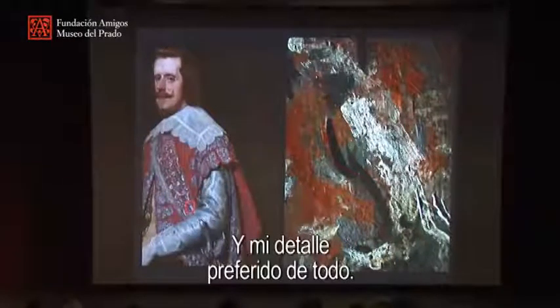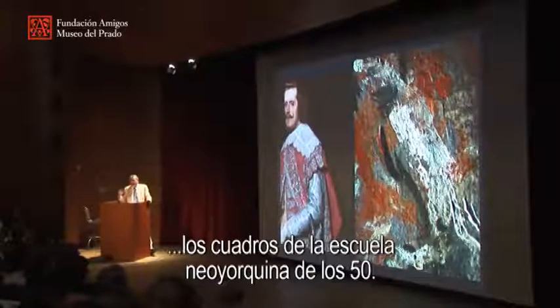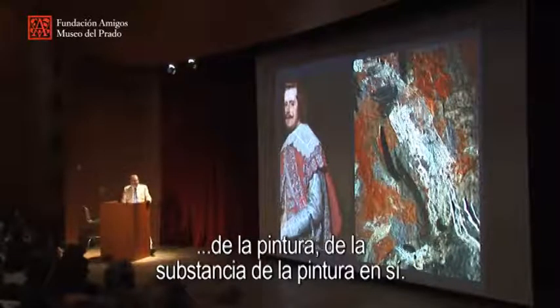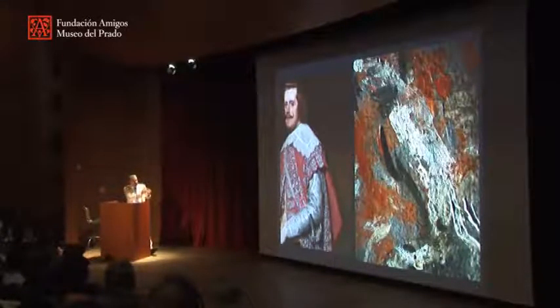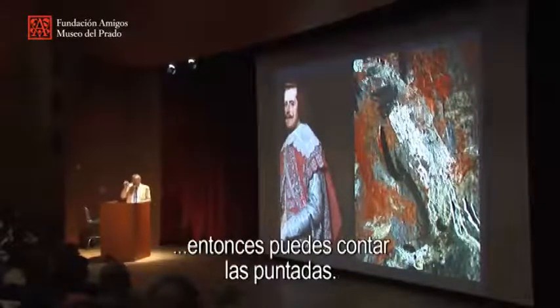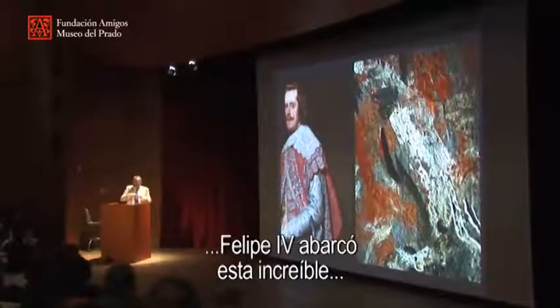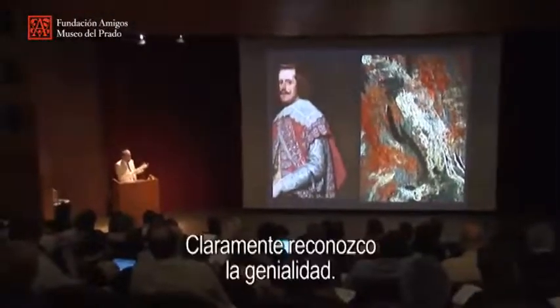And my favorite detail of all, whenever I see this detail, it reminds me of the 1950s New York school paintings in its almost a celebration of just the application of paint, of the substance of paint itself. And yet it surrenders itself to form. It serves the purpose of creating this very elaborate costume. And I was struck, as I always am when I was going around the galleries, when you think of a generation earlier and Juan Pantoja de la Cruz and so on, where you can count the stitches. This is not so much later, and yet Philip IV embraced this incredible abbreviation of detail and form, and clearly recognized the genius.